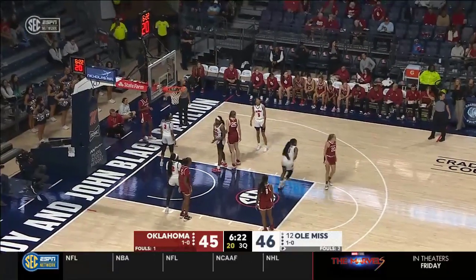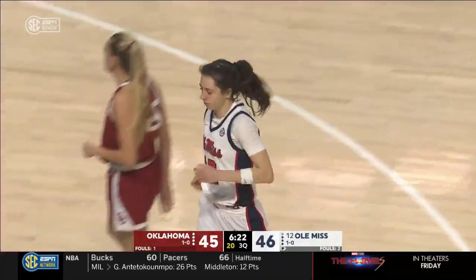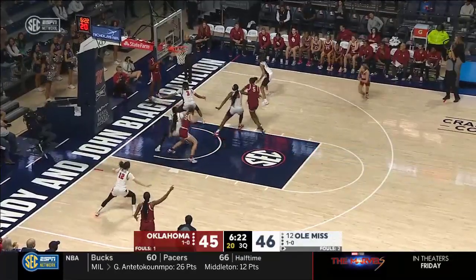Back onto the court is Marquisha Davis, number 2 for Ole Miss. And we did mention Aubrey Jones is back on the floor. She went down with an ankle injury in the first half, so good to see her back in.